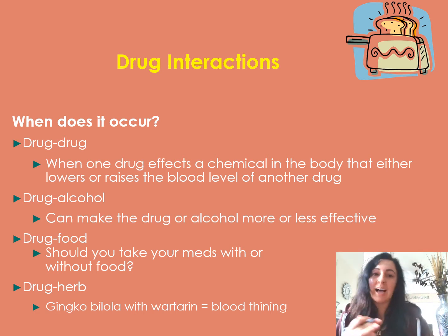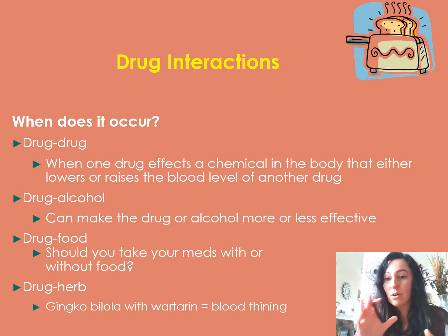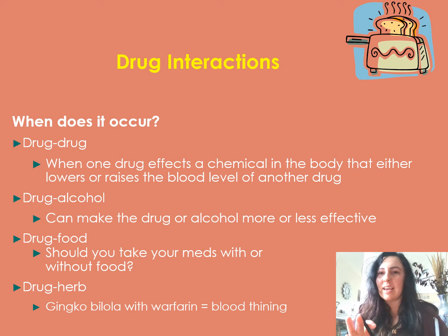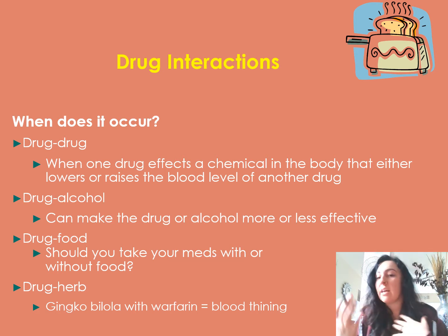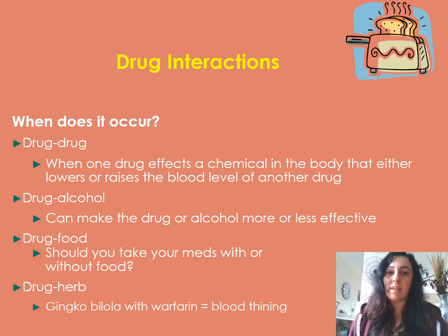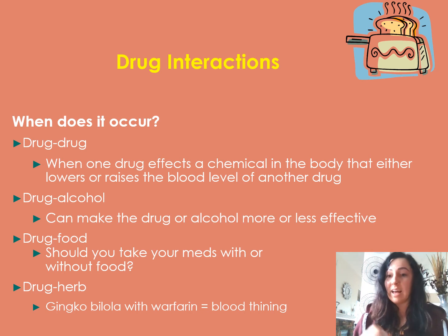Okay, then there's drug-alcohol interactions. What alcohol does many times is, our liver will kind of bypass everything. Whatever you have in your body, it'll put it aside because alcohol comes first. It wants to break the alcohol down first. So if you have anything else in your body, it's going to put that aside, ignore that for a while, and it's going to work on the alcohol first.